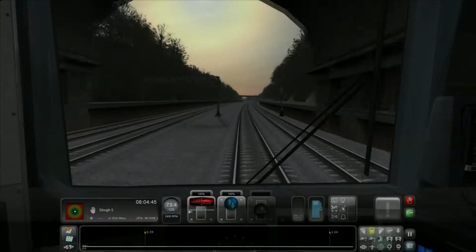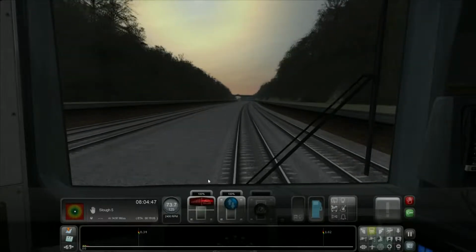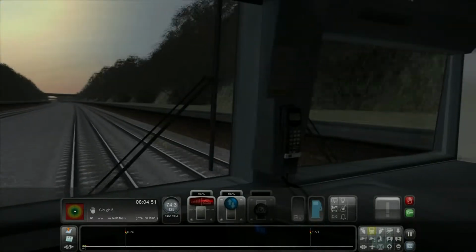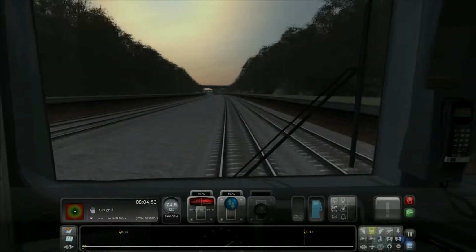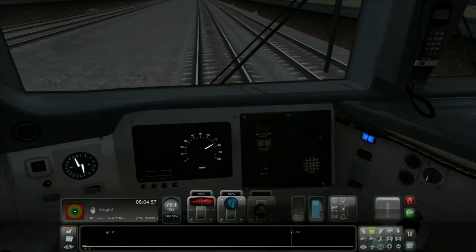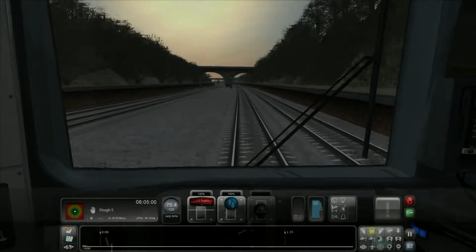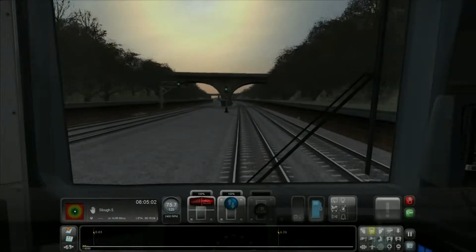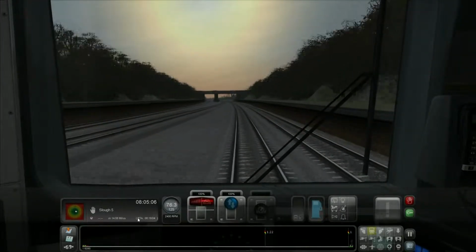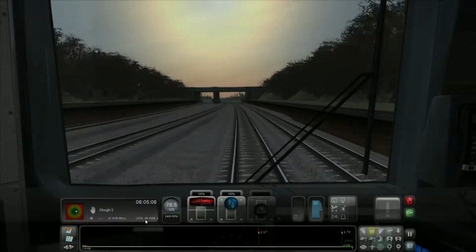So, yeah, this is how much fun it isn't to sit in one of these things. 75 mile an hour, look. Yeah, it's doing well. Keep getting green lights, so that's good. We've got just under 15 miles now to go.